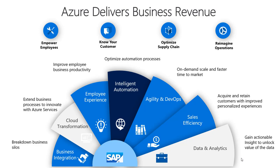On-demand scale and faster time to market is about the agility and DevOps available to more quickly develop solutions on Azure and integrate them with SAP so that your customers have access to better, faster, and scalable solutions. And then it's all about sales efficiency. It's about acquiring and retaining customers by improving personalized experiences for the customer.